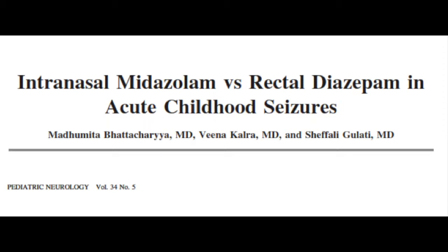So this study was conducted in both the outpatient neurology department and ED settings at their institution. It included patients between the ages of 3 months and 12 years who presented with all types of seizures. The randomization for this study occurred by shuffling an equal number of sealed envelopes containing the drug to be administered and then selecting an envelope at random each time an eligible child was enrolled. That's Las Vegas style randomization right there.